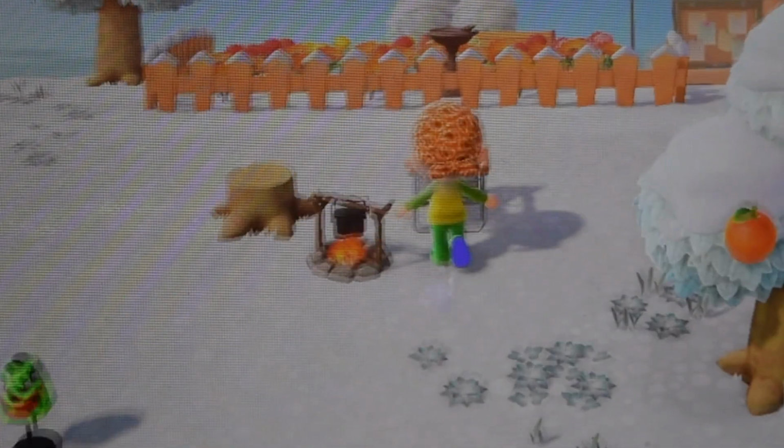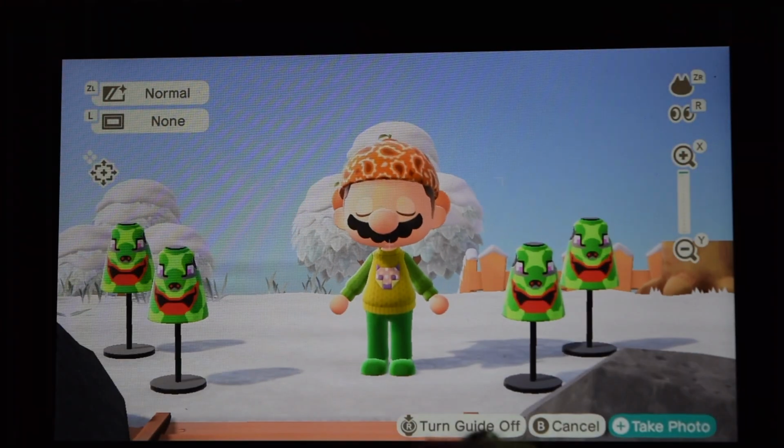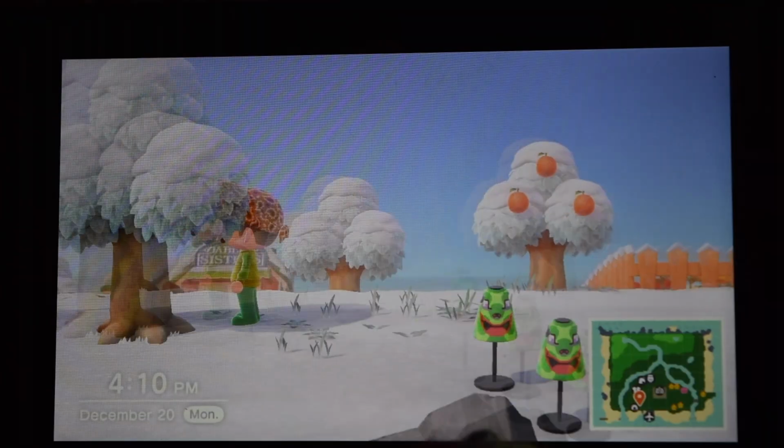This place right here is a little hobo station that I made at the very beginning. My little monsters guarding the entrance. Stay away from my monsters. Oops. How do I get out?